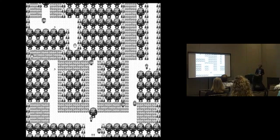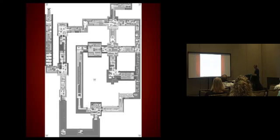So in 1998, this was how they represented a forest, for example. It was kind of like a maze. The entire game is contained in a map this size. It's a little hard to see, but this is an entire city.